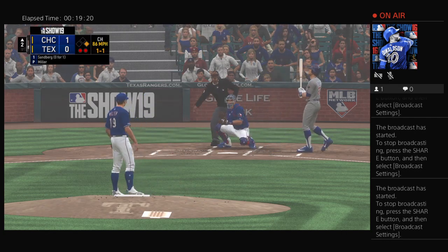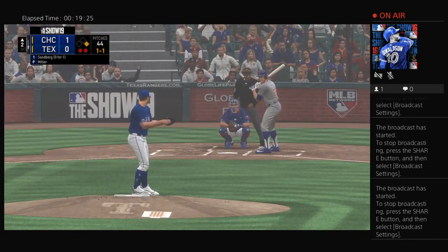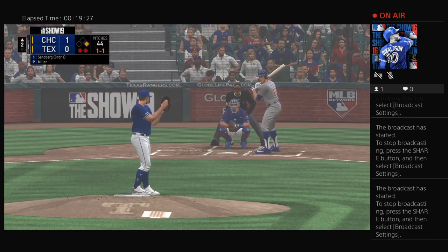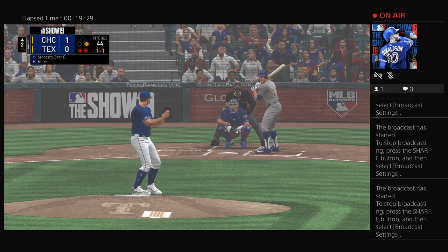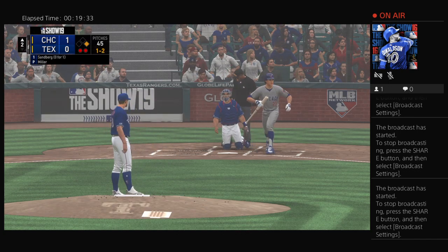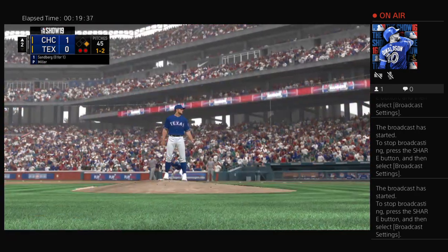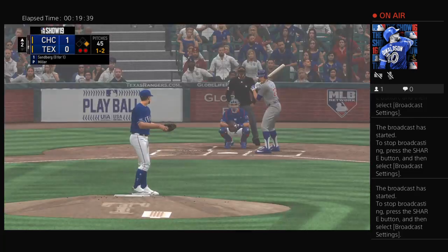One ball and one strike to the Cubs leadoff batter. It's a high fly ball headed for the left field corner. If it stays fair, it's gone. Definitely had the distance, but it winds up a foul ball.